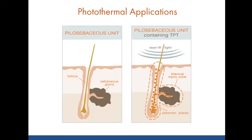So one application that this company that we're working with, Sienna Labs, is on acne. So what you do is you take a very high concentration of these silver plates. They're actually silica coated. You rub it onto your skin. There's a sort of paddle transducer that vibrates and massages those particles deep into the hair follicle. And then when you hit it with near-infrared light, you get this thermal injury zone in the sebaceous gland, and basically can permanently turn off the oil production, which can lead to a permanent cure for acne.